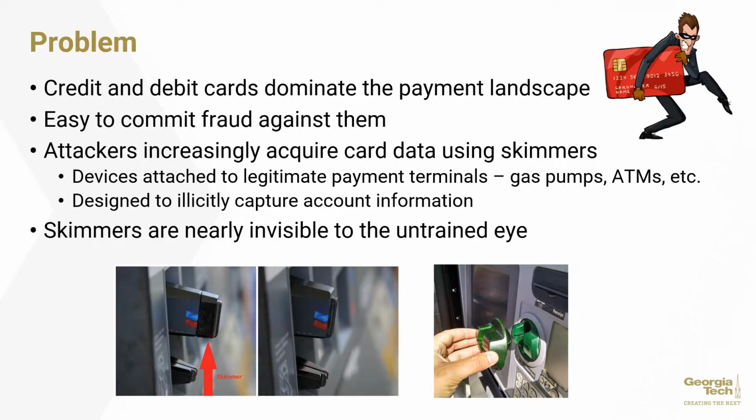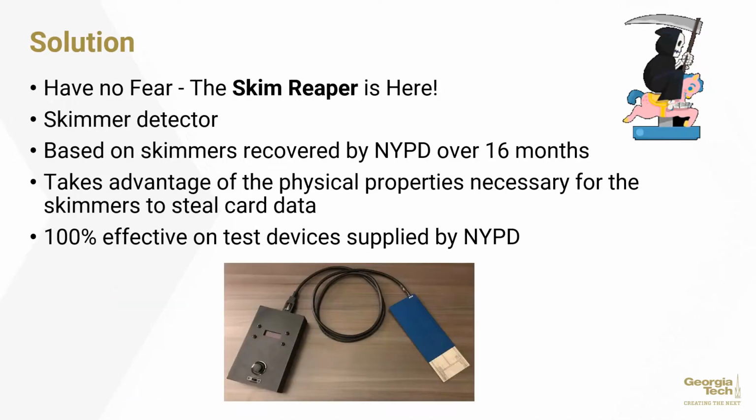Here are a couple of pictures of skimmers attached to payment terminals. You can see they're very hard to spot if you don't know what you're looking for. So the authors got tired of getting ripped off and decided to do something about it. In this paper, they described the design and deployment of the Skim Reaper, which is a device for detecting skimmers.